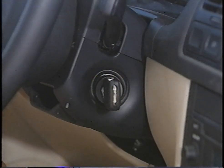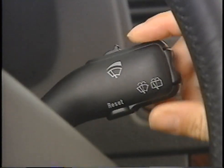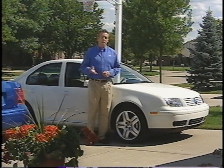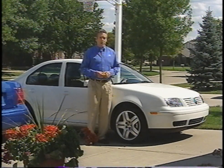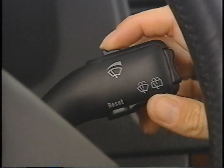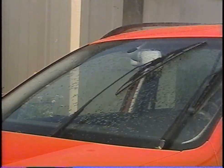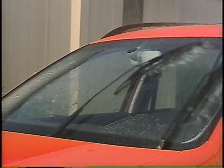To use rain-sensing wipers, the ignition switch must first be in the on or run position. Turn the wiper switch to the intermittent position. Then set the sensitivity with the switch on the top of the stalk. To the left makes it more sensitive, to the right less. And the system does the rest, changing wiper speed automatically.